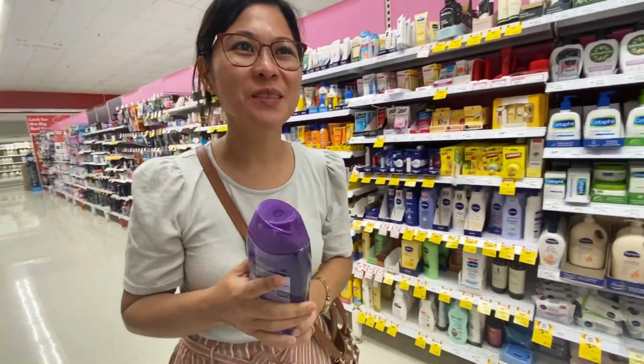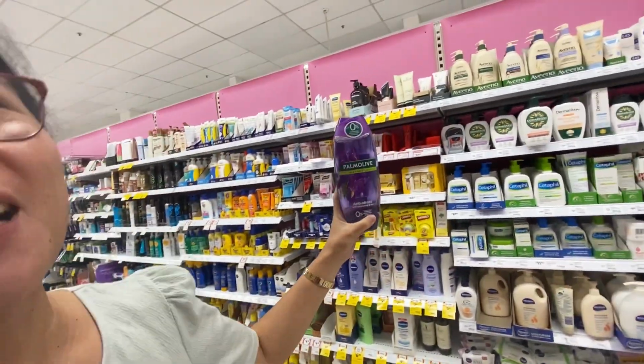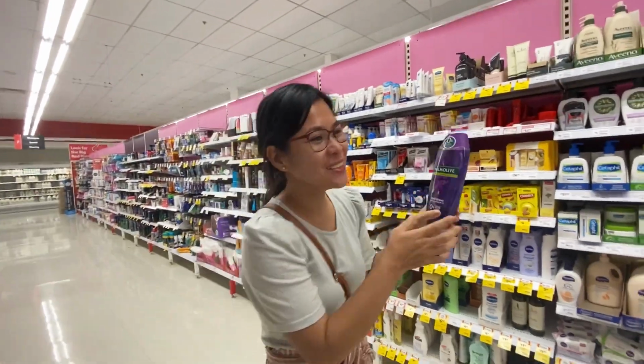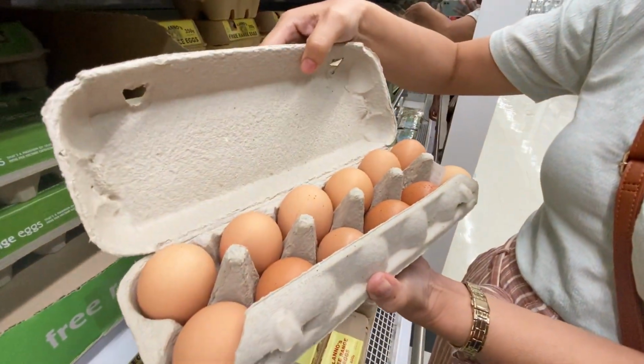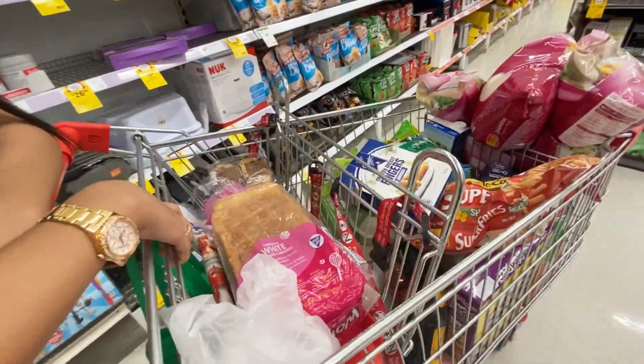Needs how many bottles of this? I need 1,000 of this. Wow. Just in case you didn't know what eggs look like. Let's check out the diet. Tara.